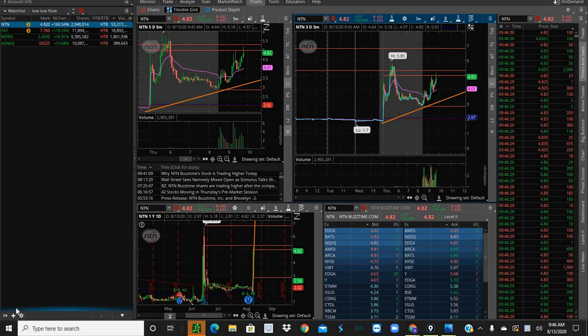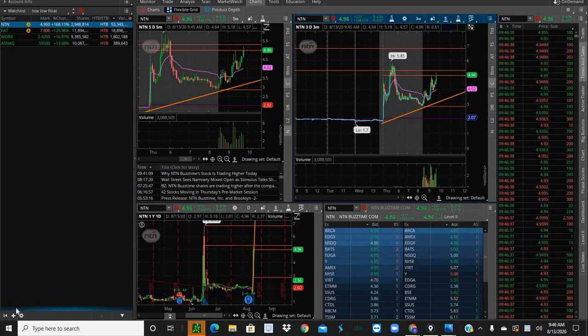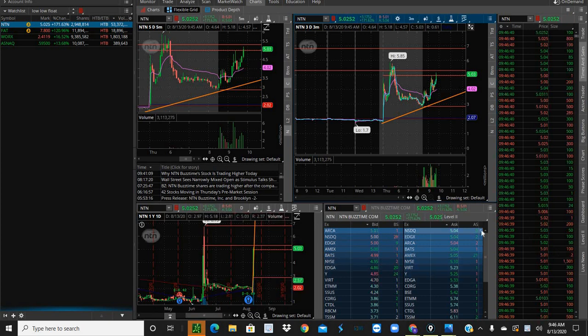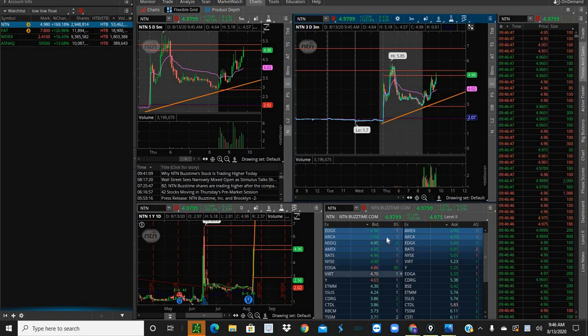Not really trading. It's a little choppy, so I'm like, let me turn on and talk about this stock, NTN, you guys. I've been watching this for maybe a few minutes now, and I see a lot of chasers jumping on right here, which it might pop up, you guys, but this is critical right now when you guys watch level 2, right?